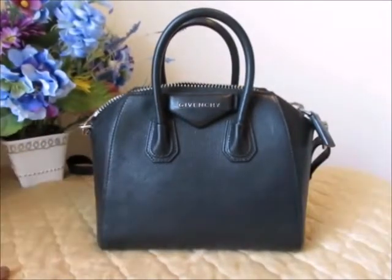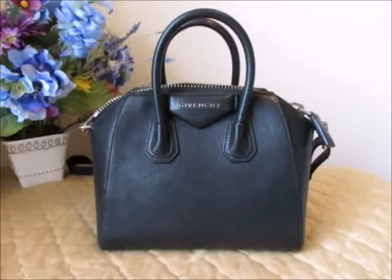Once again, mine's in black in the sugar leather. This is a mini size. I love it. I would highly, highly recommend the bag. If you have any hesitation, don't have hesitation over this bag. I really hesitated for years over it because of what other people said. And when I had the chance to examine it in person, I was like, they're all wrong.